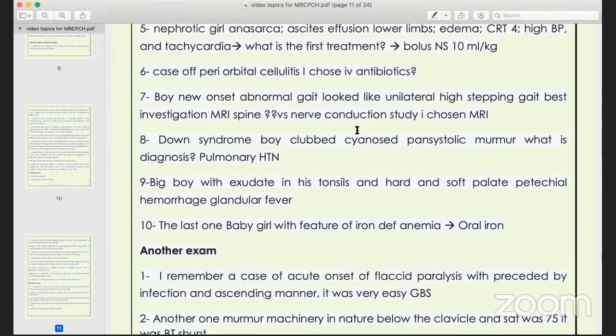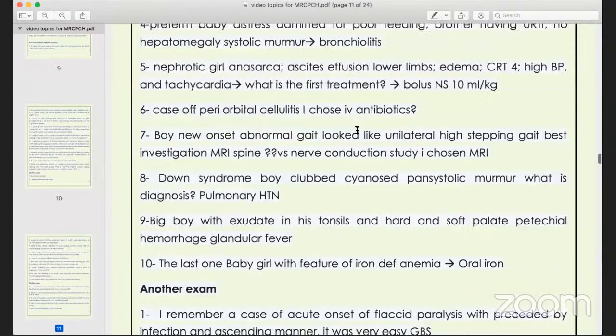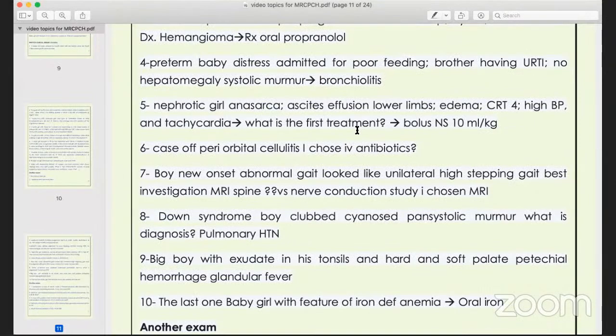Sorry, Dr. Tamanna, sorry to interrupt you, because sometimes you people are going too fast and I get stuck. The last one you discussed, can't it be myocarditis? Which one? The bronchiolitis. Although there is no hepatomegaly, it's not necessary. Brother has an upper RTI, so that means the brother is affected with some virus also.